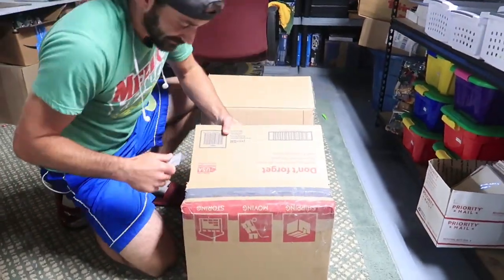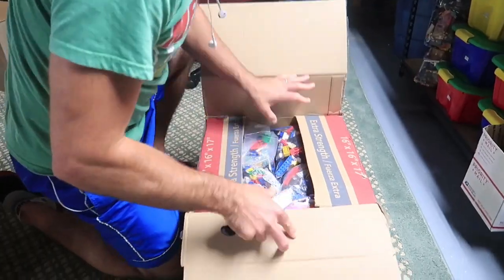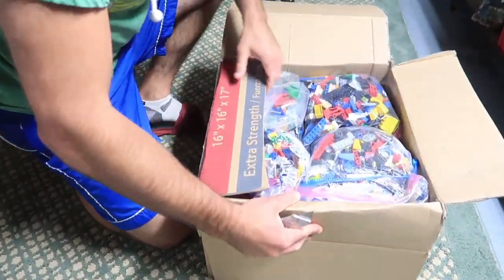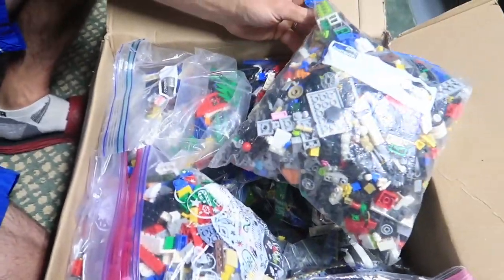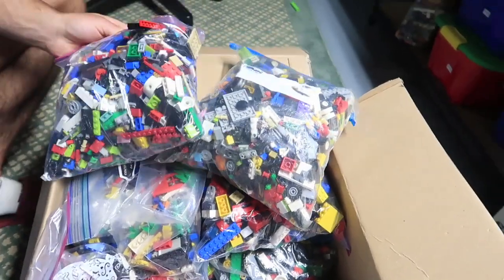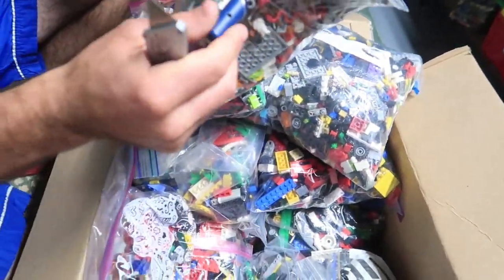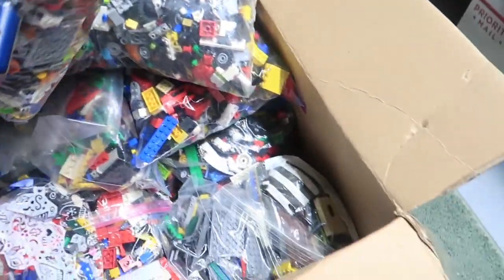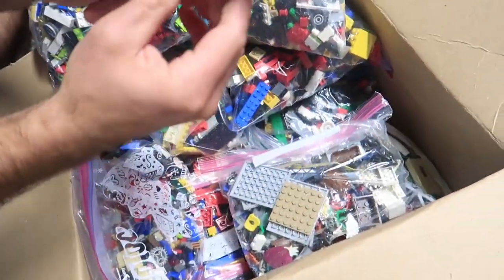I don't remember what's in here. I think it's 32 pounds. There it be. It's a lot of pieces. Bags. This is just bags of pieces. Cool. What is that? I got a knife in my hand. Should I pull this up through the bottom? Sure. That's a weird piece. Oh, see that?